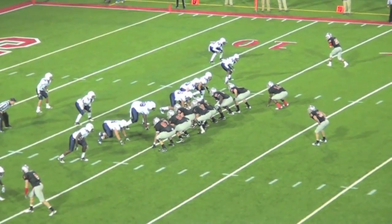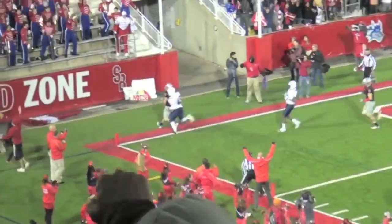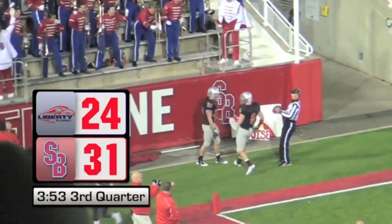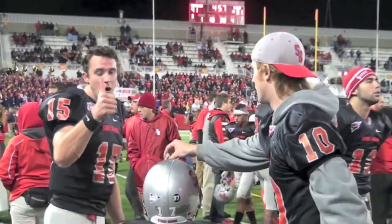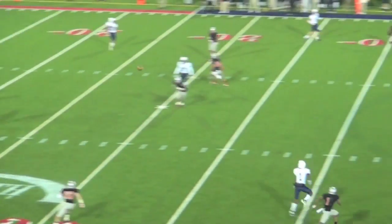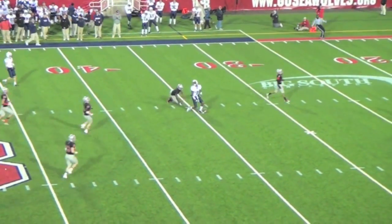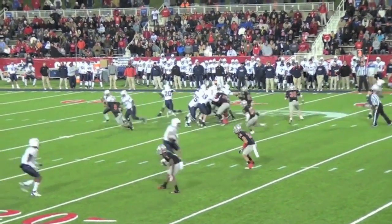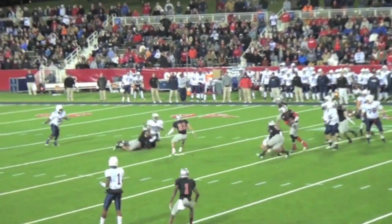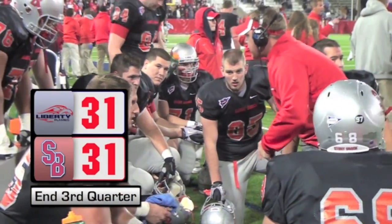Liberty quickly tied the game with a field goal to open the third quarter, but again, Stony Brook fought back. Here's Essington finding Jakulski in the end zone, and Stony Brook retakes the lead at 31-24. Again, Liberty would tie it, this time at 31, and they threaten to take the lead when Brown throws a dart to Chris Summers, 42 yards, but again, the defense would rise to the occasion. Watch as Brown has the ball knocked away, and Dan Mulrooney falls on it, and the third quarter comes to an end with the score knotted at 31.